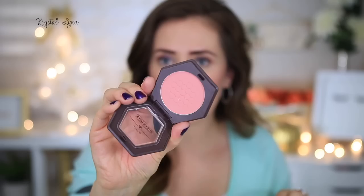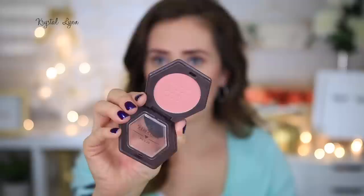So I have a couple blushes here that I've been using, and these are the Burt's Bees blushes. I really like these. I have a total of three, and I picked up the pink and the peachy one. So this one is called Shy Pink, and this is what the packaging looks like. So they just have a really nice finish on the cheeks.